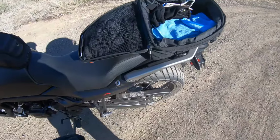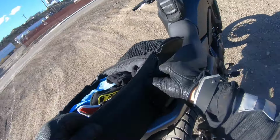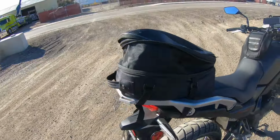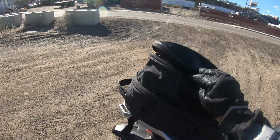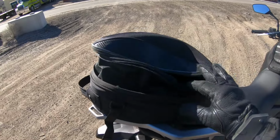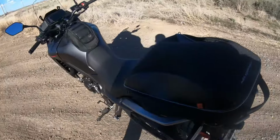But what's really cool is that this tail bag can actually be, let's see, there's this extra zipper here, and you can open that up, and it gives you a couple more inches. And what you can do is store a full-size or full-face helmet in the tail bag. So if you want to carry an extra helmet for a helmet change maybe while you're out on a ride, you could certainly do that.